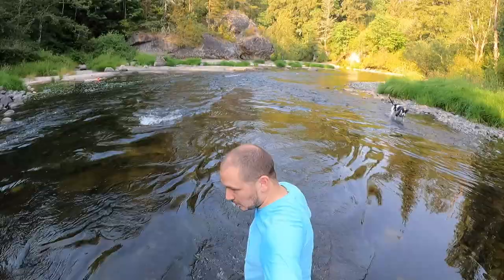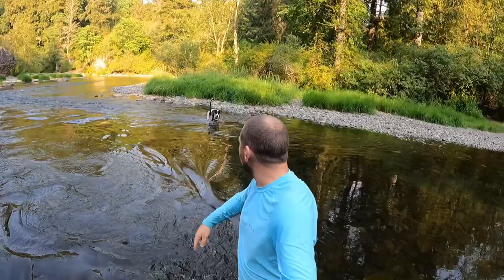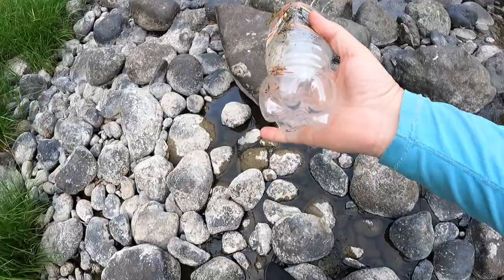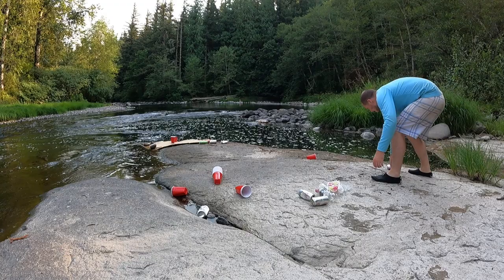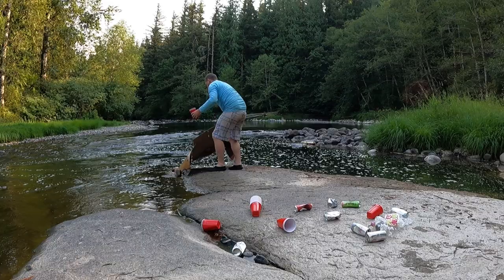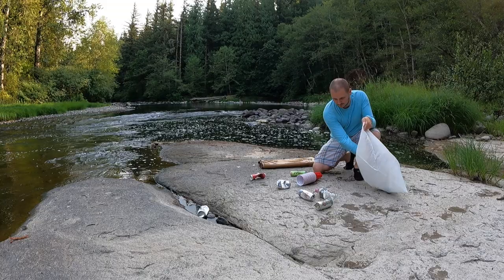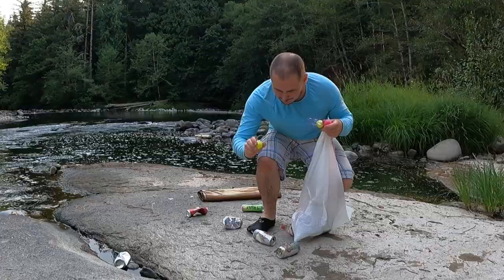A little deeper here than I thought. Don't worry, Kiara, you stay there. Daddy's gonna clean up some trash. Stay there. Good girl. I don't want her getting washed away. Right here, some bottles. Some of that stuff just gets away from you. I know how that goes, but right here, look at that. Looks like a little party happened down here. We got some free ping pong balls out of it.